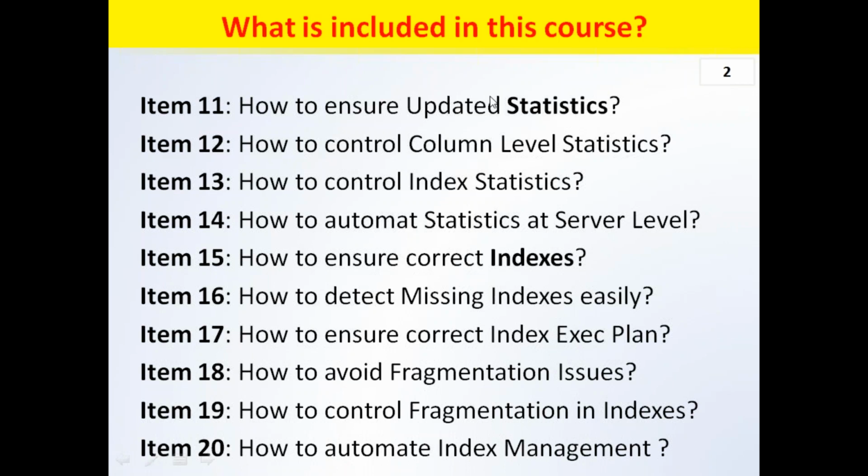And second level, 10 more items: statistics, updating of the statistics, column level, index level statistics, and how to automate the process of statistics. Next, the course also includes how to ensure correct indexes, how to detect missing indexes and ensure the correct index execution plans, how to avoid fragmentation issues and control the fragmentation if it exists or if it is found, and how to automate index management operations.